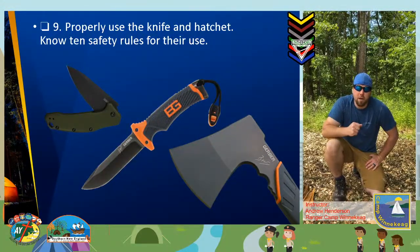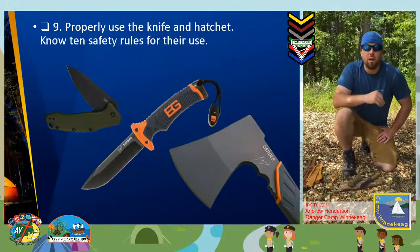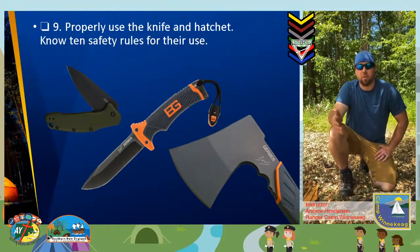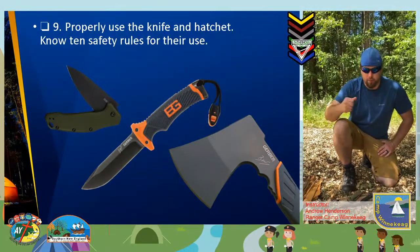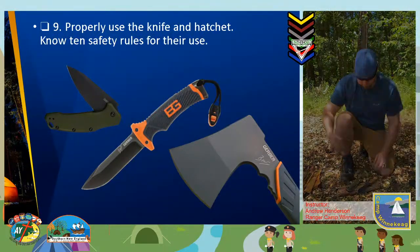So there may come a time where you need to give your knife to somebody else who needs to use it. Now, there's a proper way to do this. We don't just hand a knife to somebody however we want, okay? So I'm going to demonstrate how to properly pass a knife.